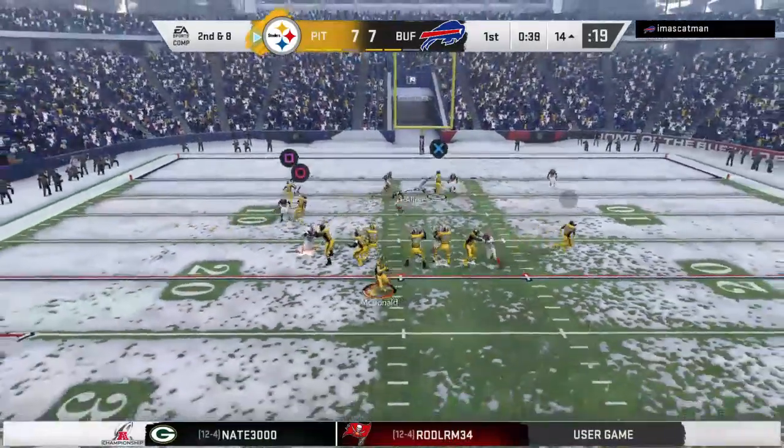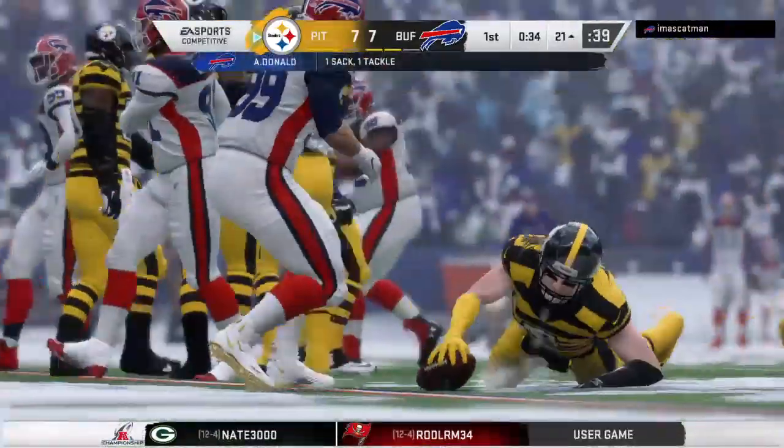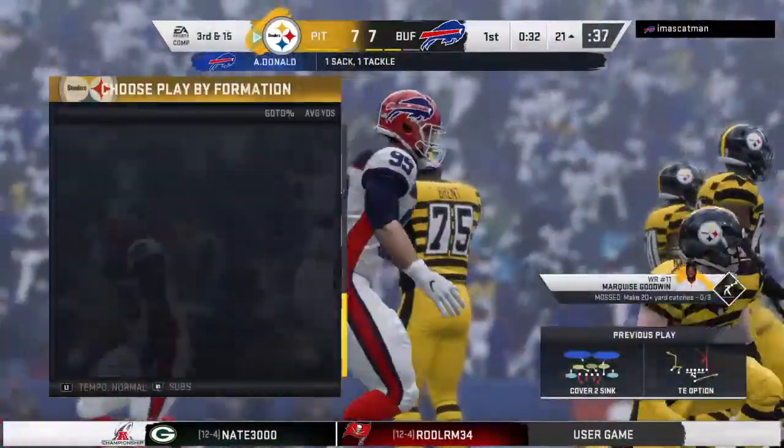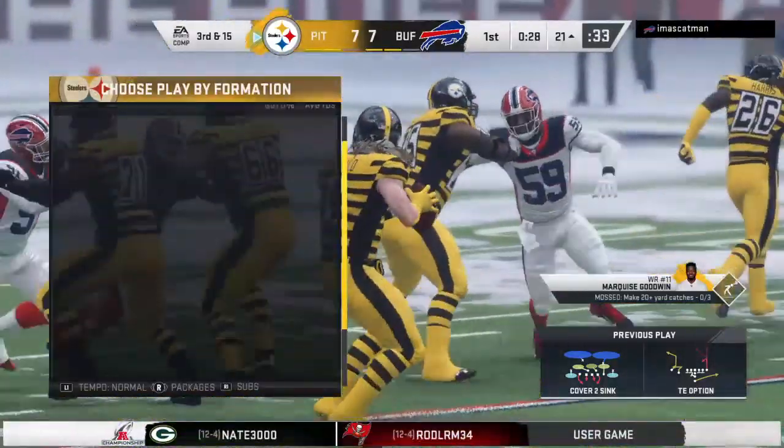Here's 2nd and 8. He'll be hit and taken down at the 21. Aaron Donald just would not be denied. That's a loss of 7.